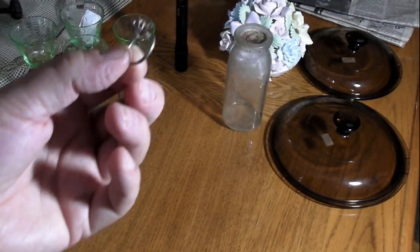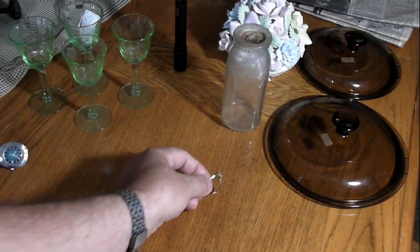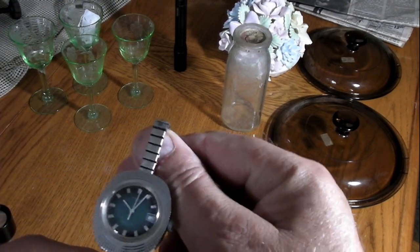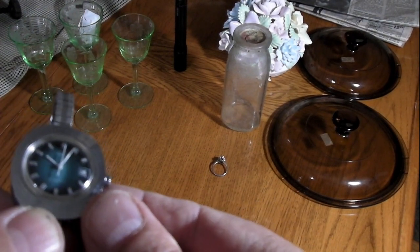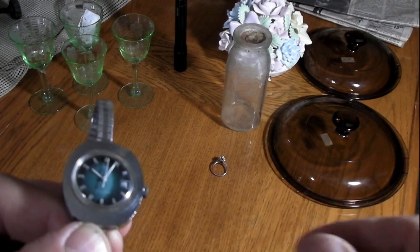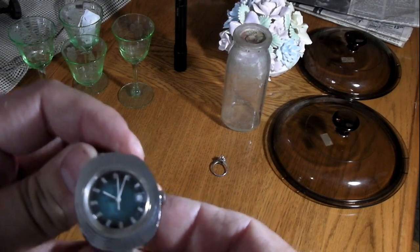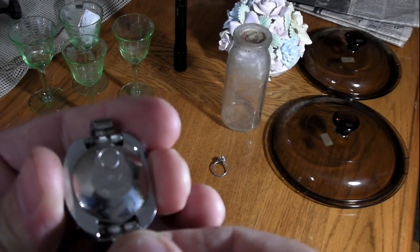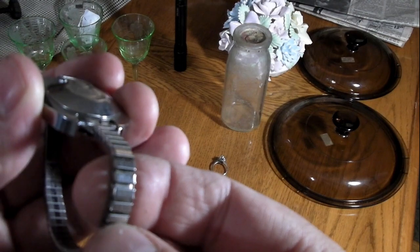So that was $2. You could get the gemstones out of there and probably get $2 worth of gemstones, really. And she liked this little watch, which is kind of a vintage watch. It's a Timex electric. It even says electric, so this is back when they first started with battery watches, I guess. That may not be the original band, but it does say USA all over this band. It says USA on every link of that band.